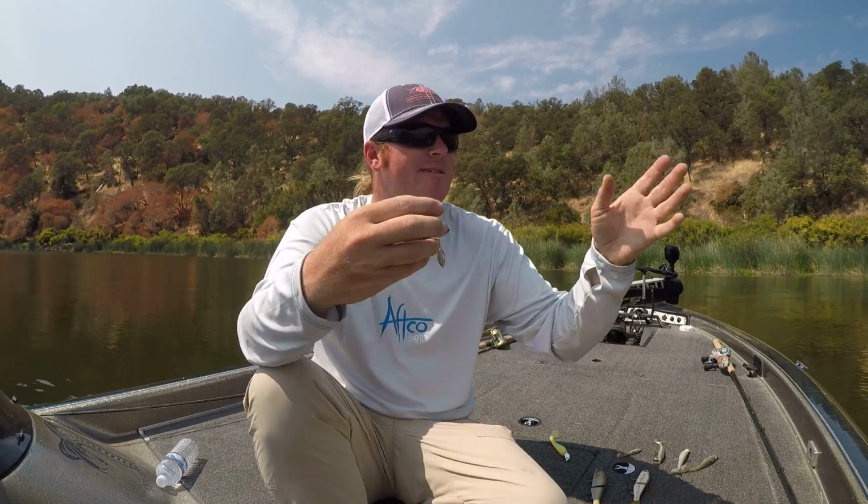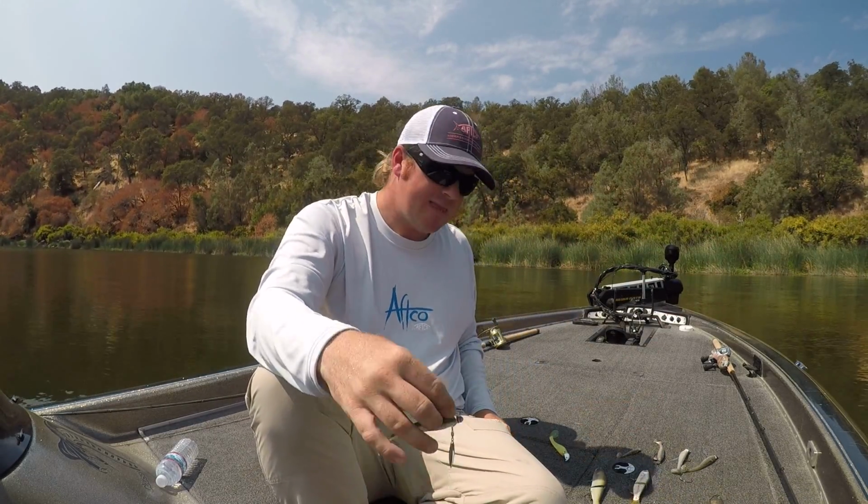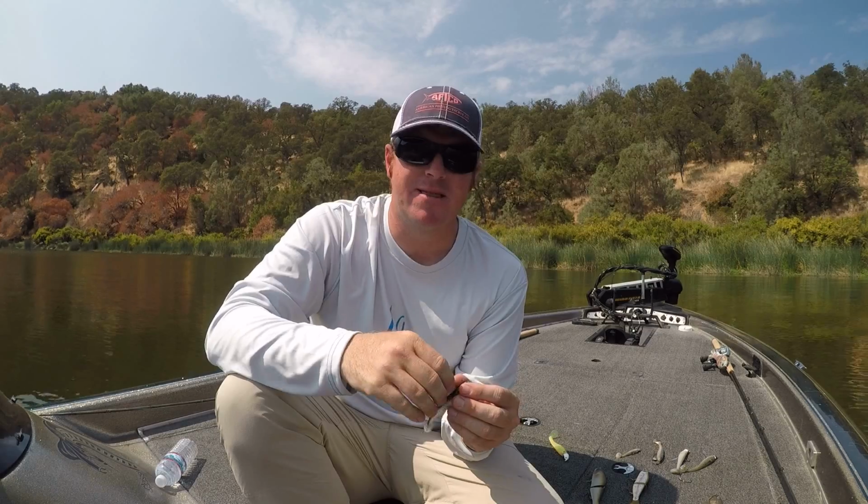But again, if they're around cover, whether they're in weeds or laydown brush, whatever it might be, if they get into cover, you want to go weedless. But again, underspin versus no underspin is as simple as determining how thick the bait is.